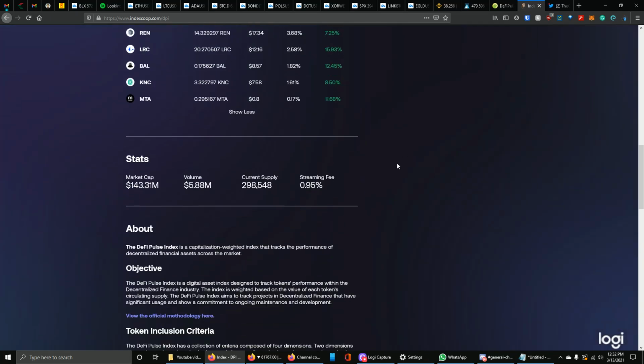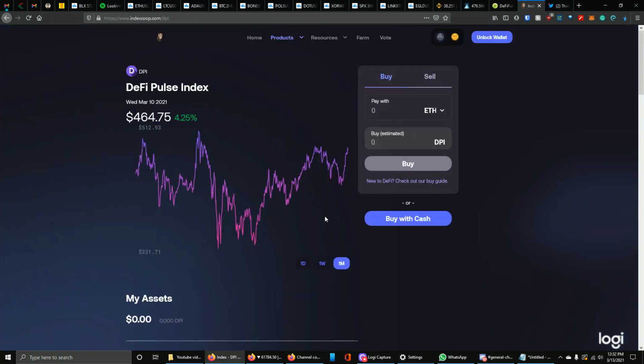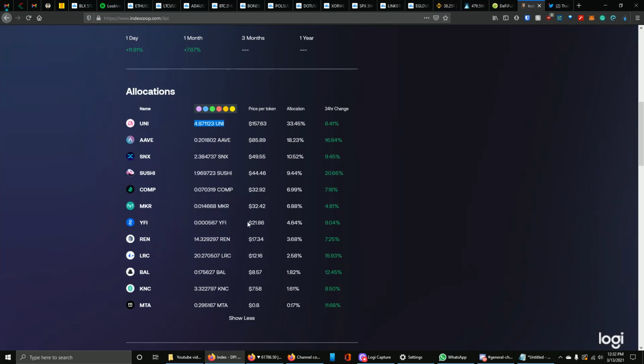So yeah, I wanted to leave off with that because it is something that's interesting. You do have to buy it on Uniswap, so anybody that knows how to use Uniswap can buy this right on there, and you can get exposure to all these assets by holding one index token. So it's very interesting.